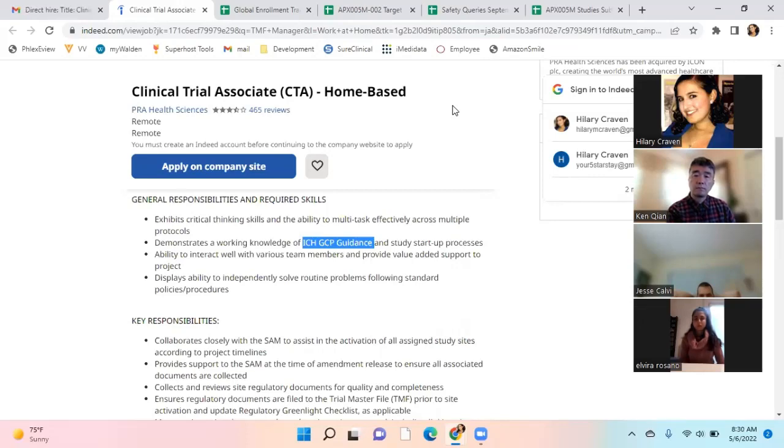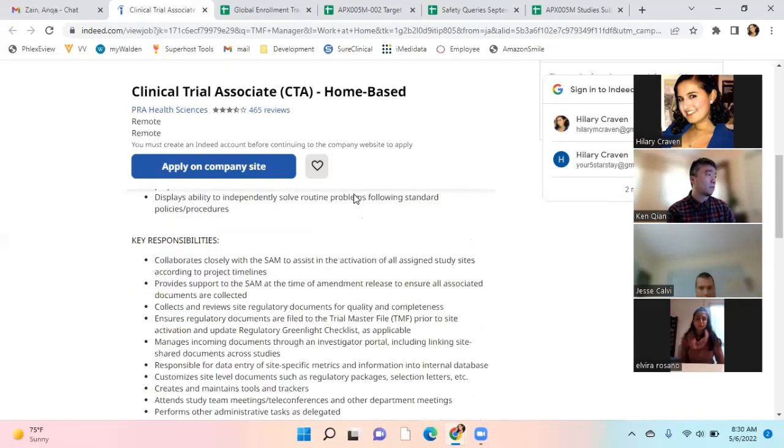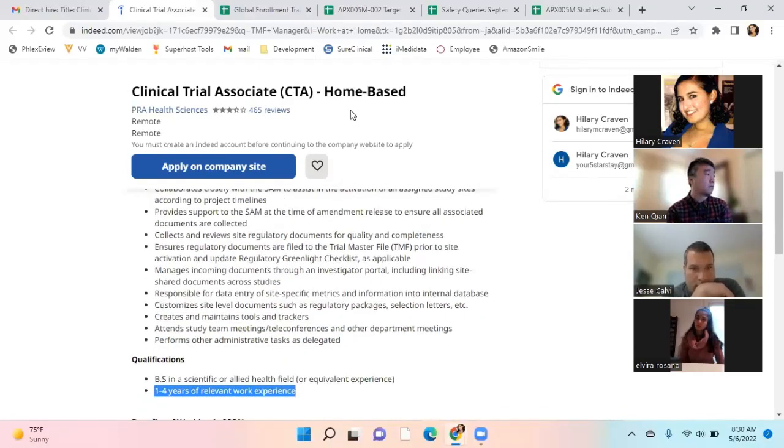And basically, that's why it says down here, just 1 to 4 years of relevant work experience. So if you're having trouble getting a TMF job, one other option is the route that I took: you can do a clinical project associate, or I did a clinical operations administrative associate, right? So doing more of the administrative work, but it gives you experience within the field. So that is a potential route you can do.